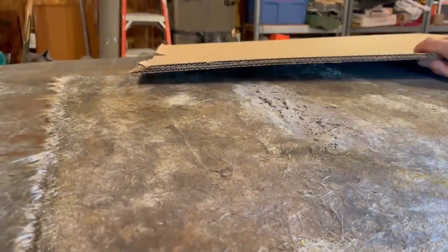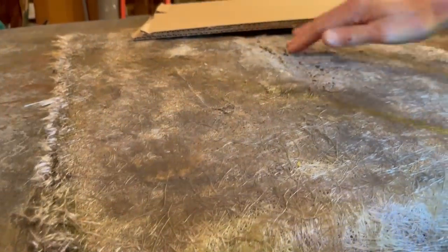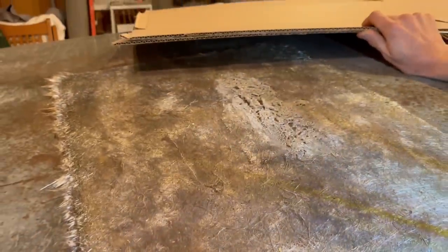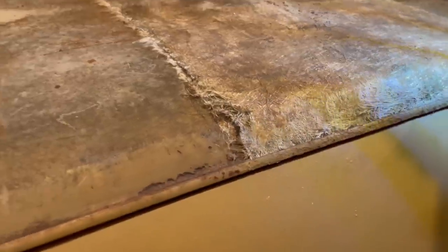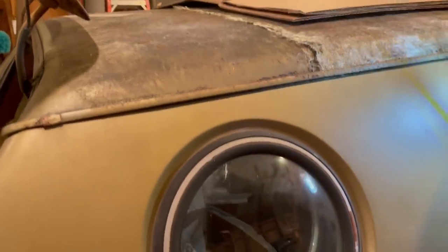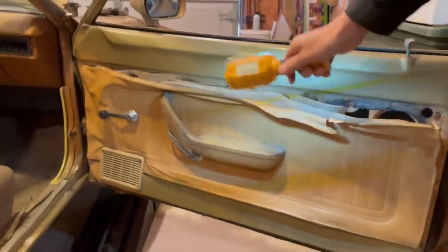This is interesting. This looks like a huge fiberglass patch with a particularly bad spot in the middle. It looks like maybe this had a vinyl roof, and the vinyl roof trapped moisture, as they always do if the car's stored outside, and rusted a hole in the roof. That's my guess.